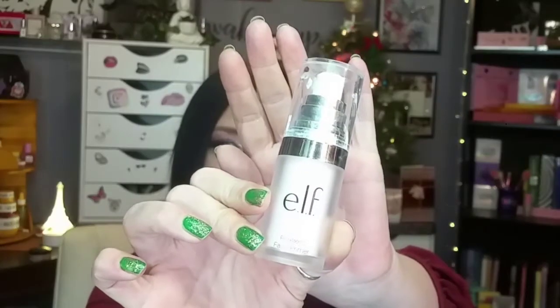The next thing is the e.l.f. Poreless Putty Primer. Now, this is a have to have in my collection at all times. I use it every time I put my makeup on. This is what I would consider a holy grail. Then I use the e.l.f. Poreless Face Primer. This is to just smooth out the surface of my skin so that when I go to apply my makeup, it looks flawless. It gives it that shine, the complete full coverage thing.